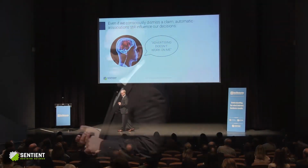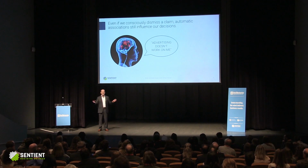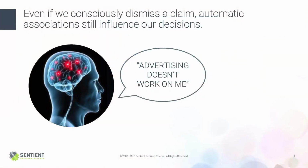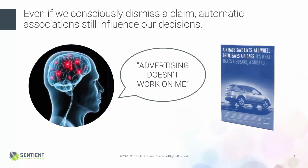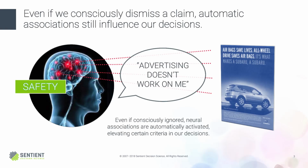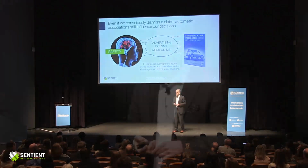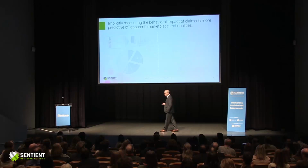So when you're doing claims testing, you often come across this objection from consumers. They say that advertising doesn't work on me. A product makes a claim, a brand makes a claim, and you don't believe it. But in reality, when a claim is made, it automatically activates associations in the mind, which, whether we're aware of it or not, become more accessible at the point of purchase and ultimately influence our decision. So even though, in this case, for example, Subaru is saying safety is their main message, and you say advertising doesn't work on you, when it comes time to buy, safety has become more accessible to you in your mind and influences your decisions.